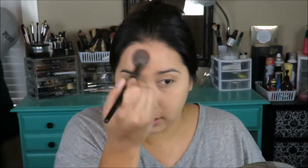I do my pore area and down my chin and on my forehead, kind of everywhere that I put concealer, really. Just to set everything in place, and that kind of just locks it all in. So I'll let that sit like this for a minute.